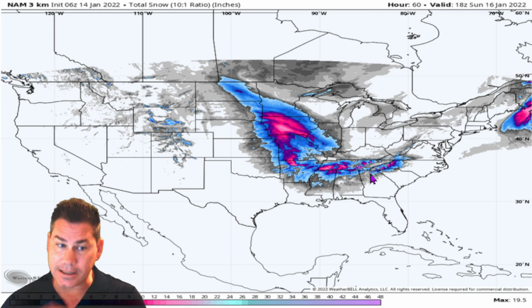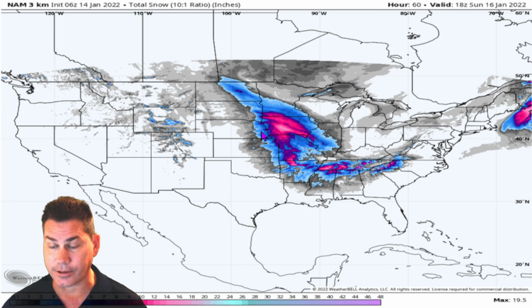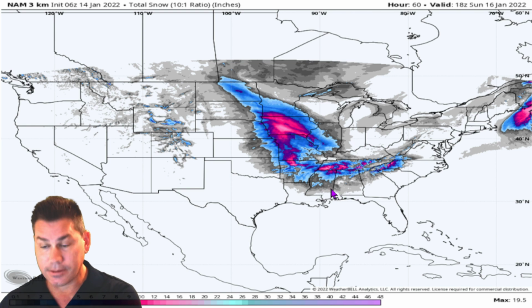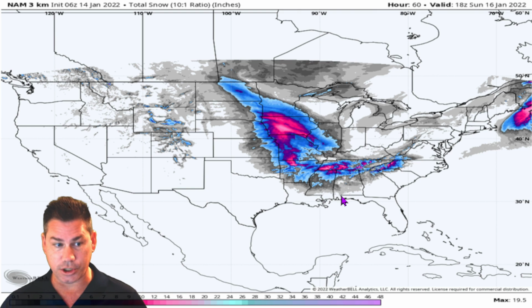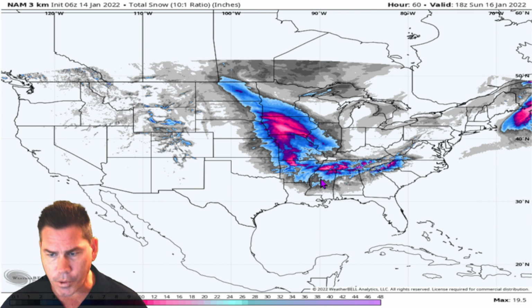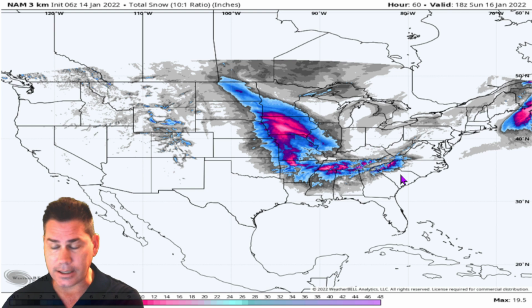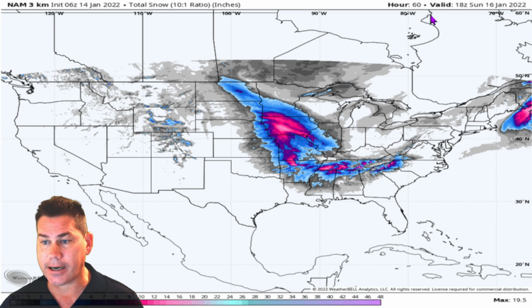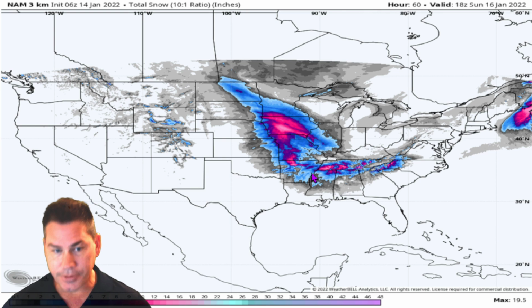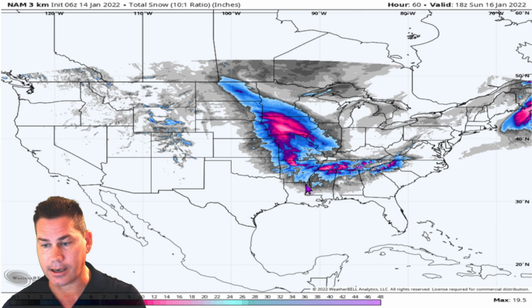There's the snowfall from the latest 3 kilometer NAM model, and it brings at least a dusting all the way into northern Louisiana, central to southern Mississippi, central to southern Alabama. At least a dusting of snow could fly out of the sky, with accumulating amounts as you get into the northern parts of Mississippi, northern parts of Alabama, northern parts of Georgia, especially into Tennessee. Now, again, this particular model only goes out 60 hours. So I'm just showing you this particular setup because it actually brings the snowfall a little bit further south than what the longer range guidance has right now.